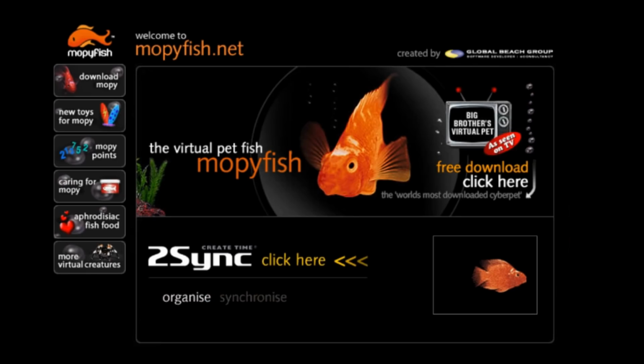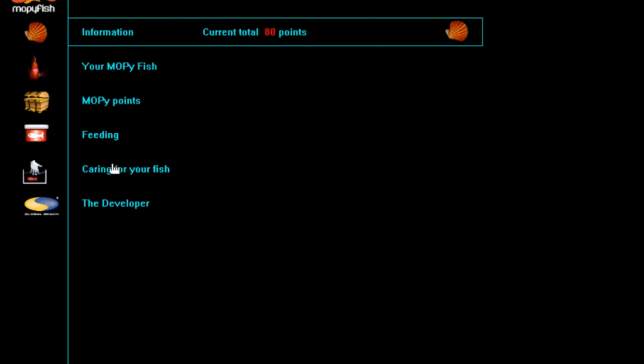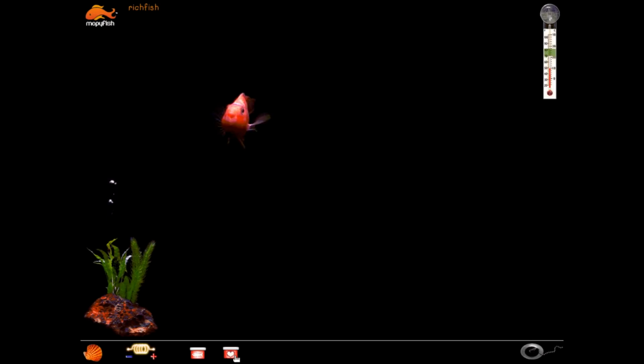The creation of mopyfish.net in 2001 is also the point at which version 1.9a was released, which actually dispenses with the affiliation with Hewlett-Packard. You see, on 1.9 we get lots of text about the benefits of mopeying, etc, etc, but with 1.9a, Mopey is now his own thing, a standalone program being pushed by Global Beach. Other than that, the fish itself is his old emotional self.